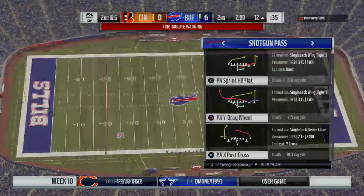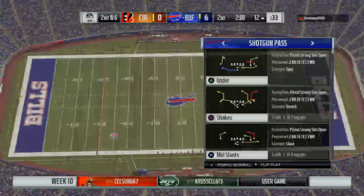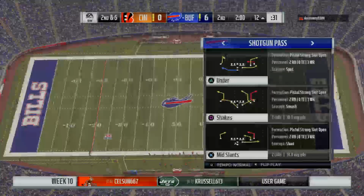Two minutes to play here in the first half. Back to Buffalo after this.